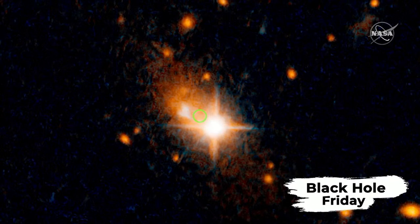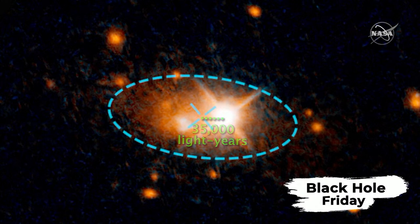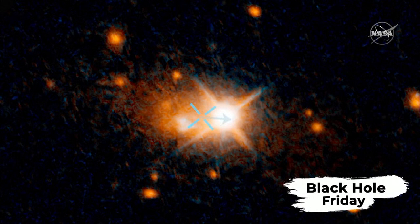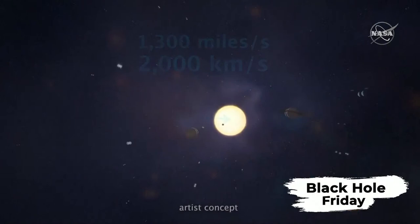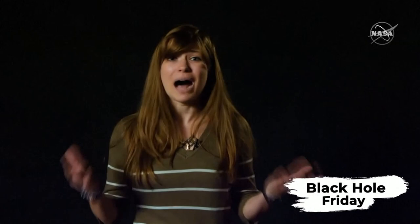This galaxy's quasar, and therefore its supermassive black hole, for some reason is more than 35,000 light years away from the galaxy center. And the redshift, a spectral signature of the gas in the quasar, shows that the black hole is flying away from the center at over 1,300 miles per second. For reference, our sun is moving through our galaxy at about 15 miles per second. This particular black hole is over 1 billion times more massive than our sun. What could have possibly moved something so enormous?